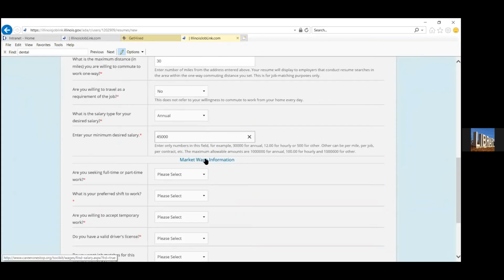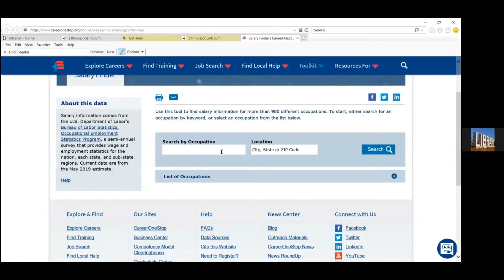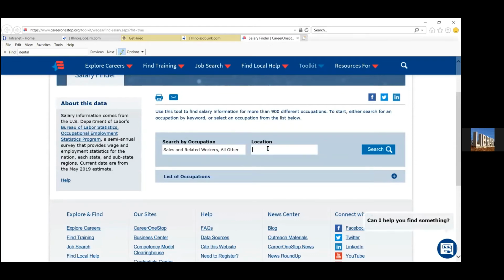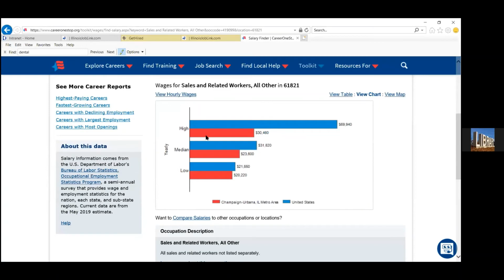I can go to this market wage information page, which will give me the career one stop, which will give me the information on what the average wage is. So I'm going to put in sales, and I'll just put sales and related work, and I will put in 821. I think I can put a zip code in here. Let's see what that does for me. And that tells me that the high wages are 30,000, because this is the Champaign-Urbana area, 30,460. The median is 23,600. The low income is 20,000. So you can get an idea of what the wages are for the profession that you've selected.